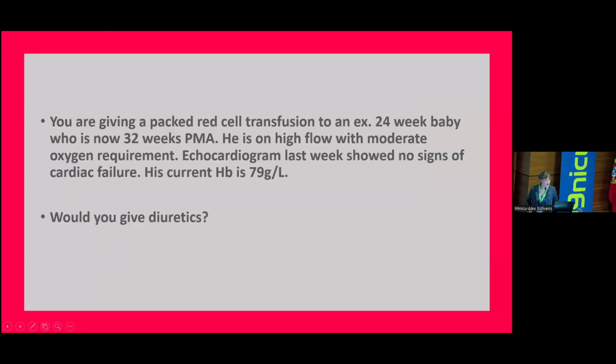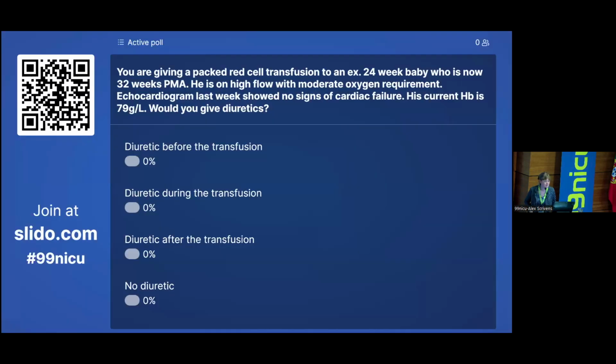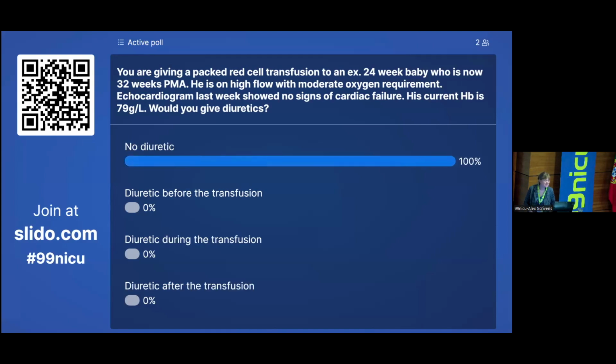Oh, another controversy, diuretics. Who loves a good diuretic? So you're giving a packed red cell transfusion now to an X24-week baby who's now 32 weeks corrected age. He's on high flow, he's got a moderate oxygen requirement. He did an echo last week and there were no signs of failure at all. His current Hb, however, is 79 grams per litre. So you've decided as he's on high flow that meets your transfusion criteria, and you're going to give him a red cell transfusion at your standard volume. Now, would you give him diuretics or not? And if you would give him diuretics, when are you going to give them?